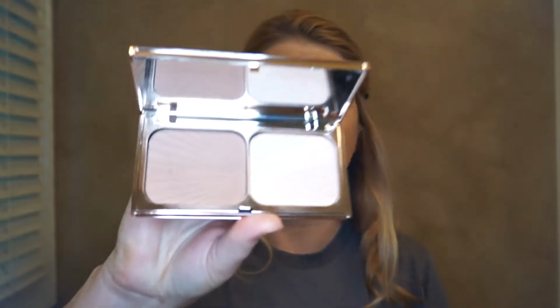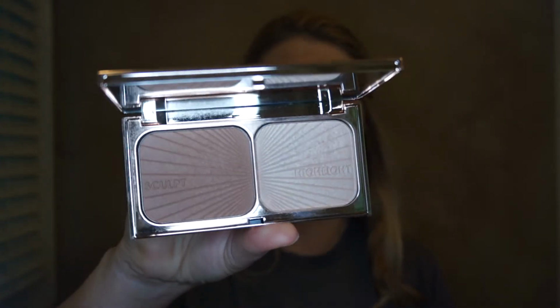So now that we've got the eyes finished, I'm gonna move on to finishing off my face. I'm gonna put a little bit of bronzer on. I'm very fair skinned, so I don't put much bronzer on because I don't want it to look fake, but I want a little bit of life, a little bit of color. And so I'm gonna use the Charlotte Tilbury Sculpt and Highlight. It's called the Bronze and Glow.